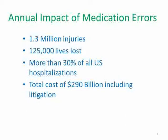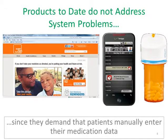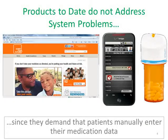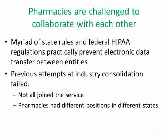These errors have significant implications. To date, there have been many systems that try to help. Unfortunately, they all require the patient to manually enter all their medicines and manually change medications once prescriptions change. This is overwhelming for most patients and caregivers. Pharmacies and insurance companies are practically prohibited by law from effectively sharing medication information.